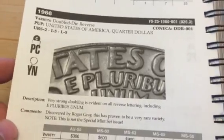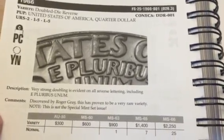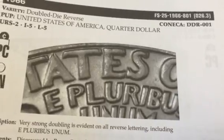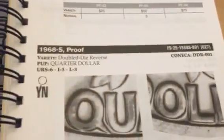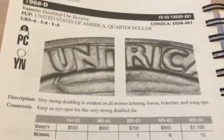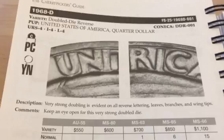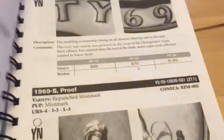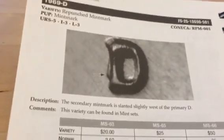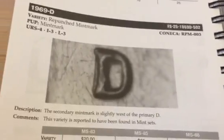There's a 66. That's a tough one. Worth lots of money, but look how strong it is on the reverse. That's a special mint set. Here's a 68D, which is a tough date, but look at that, a really nice double die reverse, which can be found. I'm going to show you which one I'm going to be looking for. Here's a 69D RPM. There's another RPM, couple proofs.